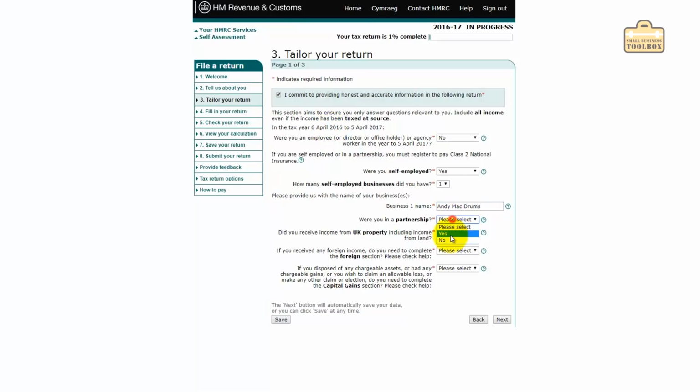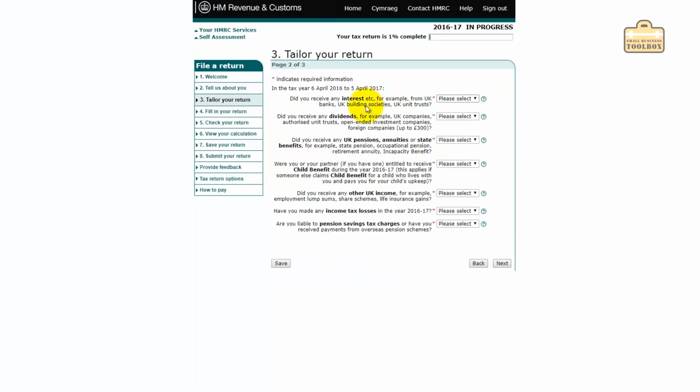Were you in a partnership? No. Did you receive property income? We're saying no. Did you have foreign income? We're saying no. Did you dispose of chargeable assets? No. Did you receive any interest from banks and building societies? If you did, you would put a yes there. We're saying no to keep this simple. Did you get dividends from shares and things like that? We're saying no. Each one of these would add a new section to your tax return. Just to keep it simple for this, I'm keeping it as no on all of these.